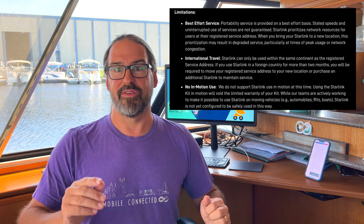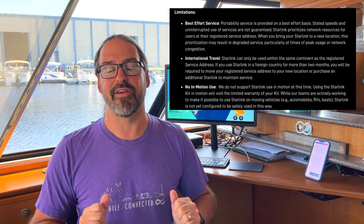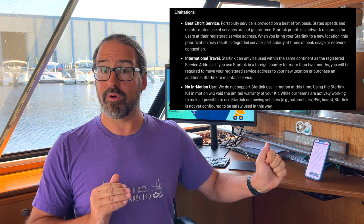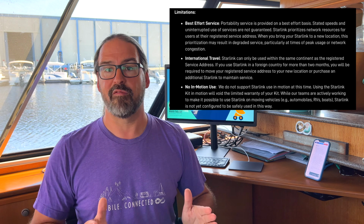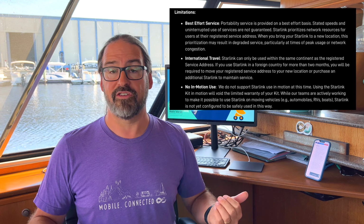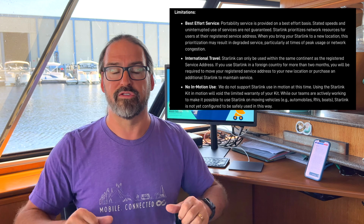But this doesn't mean you get full priority service as you travel with portability. SpaceX is making it very clear that this is best effort service. So you have priority service in your registered home service area, as always, and with portability enabled on your account, you then have best effort service as you travel, which, depending on network congestion, may or may not be significantly lower than the customers who have registered local service.